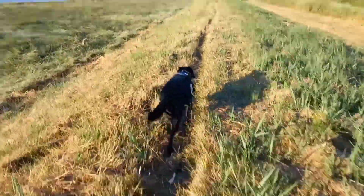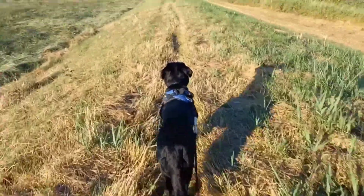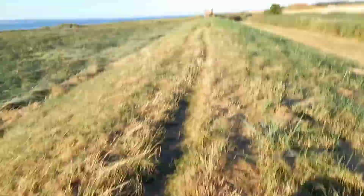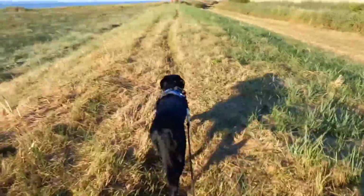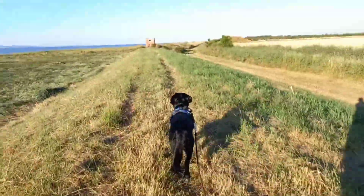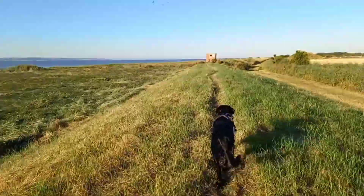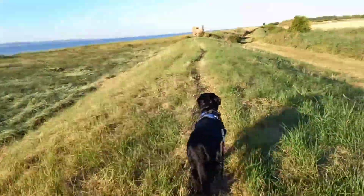Is that where the other doggy weed? What can you see up ahead, Otis? Keep stopping, looking. No, it's okay. I don't see any animals or anything there. You can carry on. I think he's a little bit confused over the red brick building up ahead. Perhaps he thinks it's a giant person.